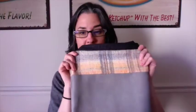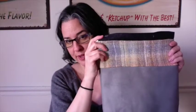And then there's that fabric again. Yeah, so I made a bunch of bags, and I think I'm going to put them in the shop next week sometime. And I'll see if you guys want to buy any.